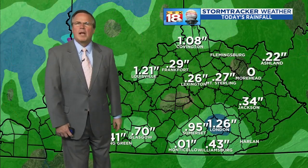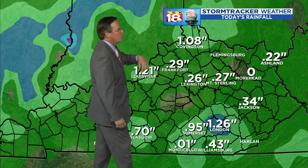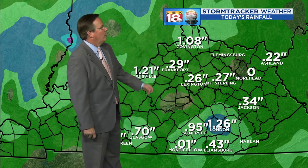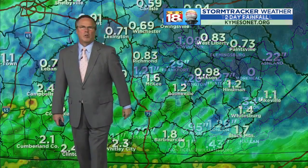We're looking at rain that came down heavily in southern Kentucky last night, also in northern Kentucky. This is just since midnight. You can see London, 1.25 inches of rain. Somerset was right behind it. To the north, Covington had better than 1 inch of rain, but Lexington since midnight, just a quarter inch of rain has fallen.